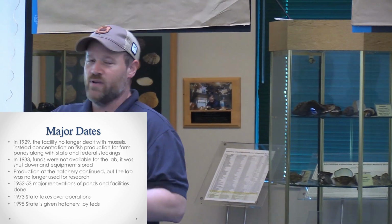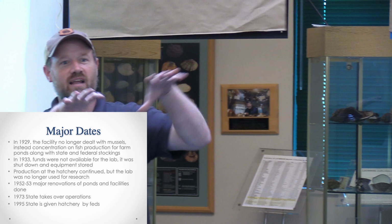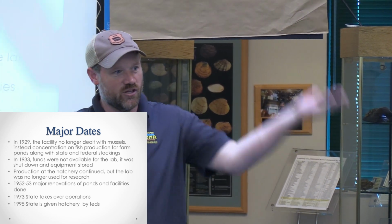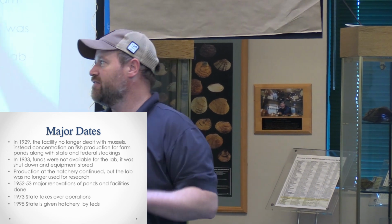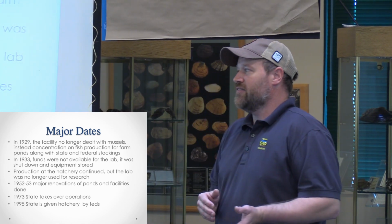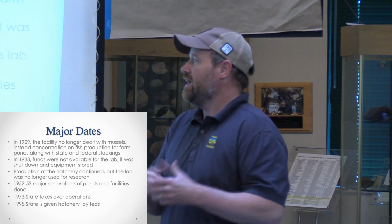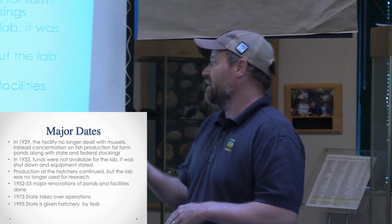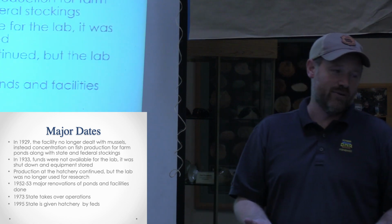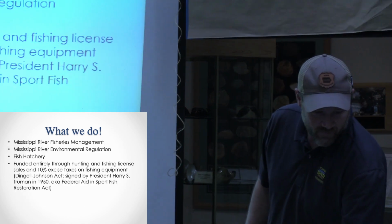In the 1950s, the ponds looked a lot differently. It was almost like they just dug ponds wherever they easily could, and the dirt flew up on both sides. And in the 50s, they actually made them the nice, long, rectangular ponds that you see today. In 1973, the federal government wanted to get out of the business of having this particular fish hatchery and many other fish hatcheries as well. And so the state started operating it, and it wasn't until 1995 that we were given ownership. So now Iowa DNR operates this facility.